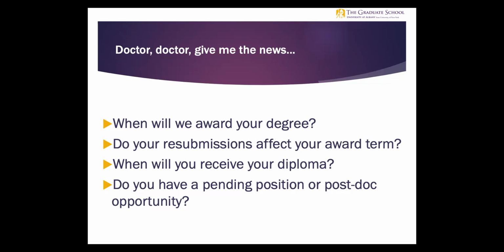Also, something to consider is, do you have any pending jobs, positions, postdocs? You're going to want to make sure that you finish your edits and get everything necessary to us before you need proof of your degree for that job. Again, when you're considering your timeline, consider any kind of future job offers that you have. And then finally, of course, when are you going to receive your diploma? Diplomas are released as long as you don't have any holds on your account, 2 to 3 weeks after the semester ends.